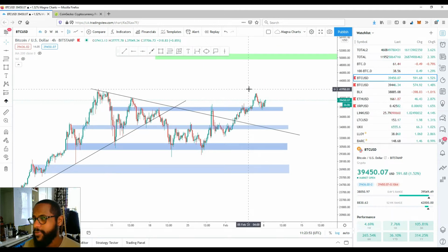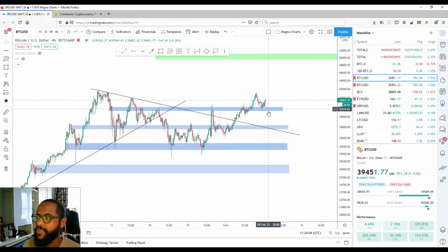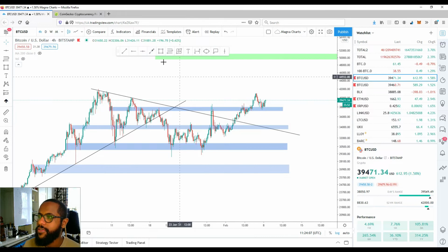There's a good chance this could happen this week. However, because it is altcoin season, perhaps it may just do a bit of sideways movement. We'll have to see throughout this week. But the fact that it's using this as support is definitely a good sign.